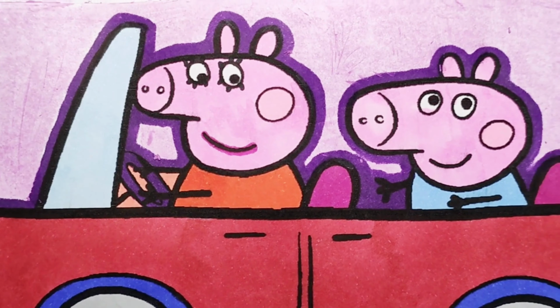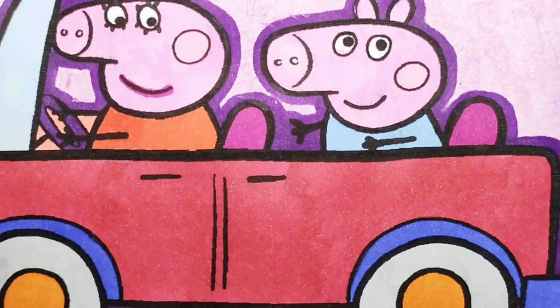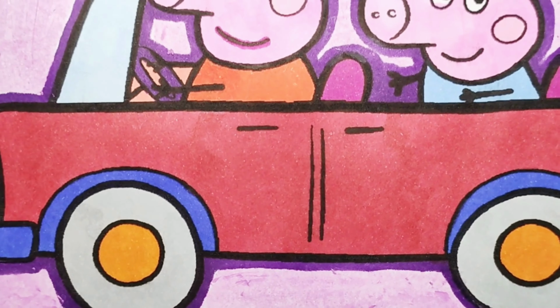Done coloring. Look at Mummy Pig and George Pig. They look colorful and beautiful.